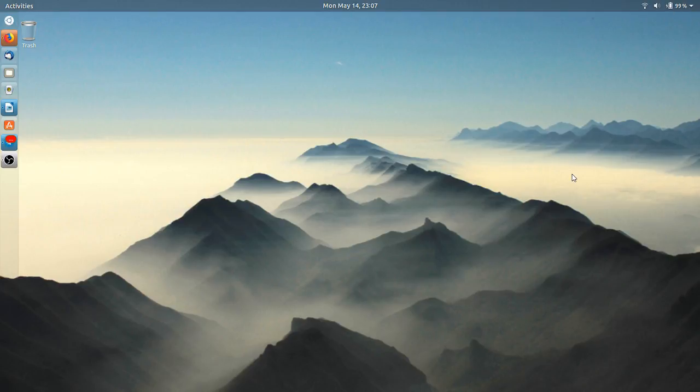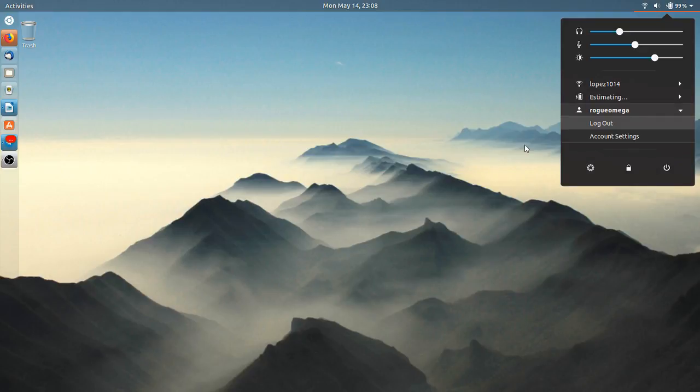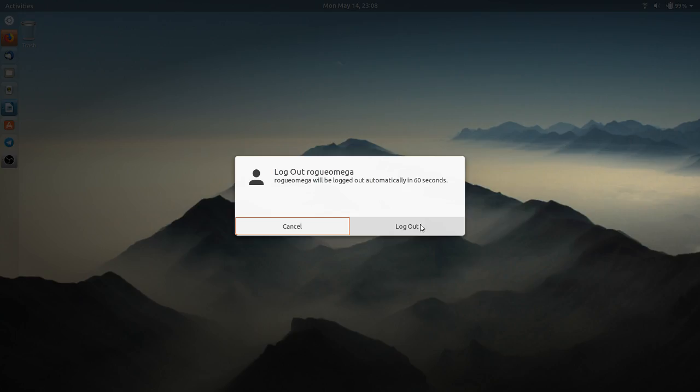Even some of the quirks, like this, where in order for me to log out, I have to click once. And God forbid you give me a logout icon right here. God forbid that happens. Click again. Then click again. And then look what happens here. I gotta click 4 times to log out.